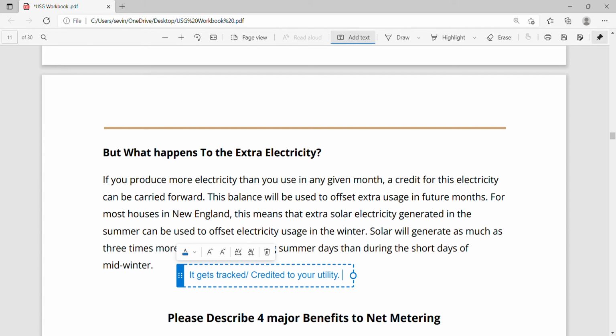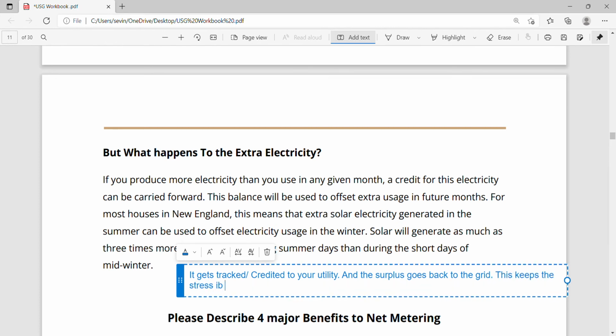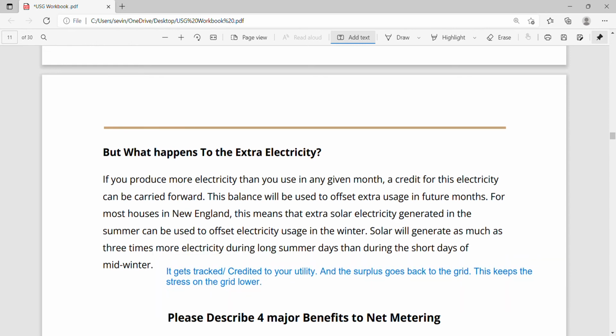With solar, you're constantly tracking. It's literally tracking second by second what you are producing. If you have an excess, it gets tracked and credited to your utility, and the surplus goes back to the grid. This keeps the stress on the grid lower. People are like, why would I want lower stress on the grid? Well, let me tell you, do you want a power outage?